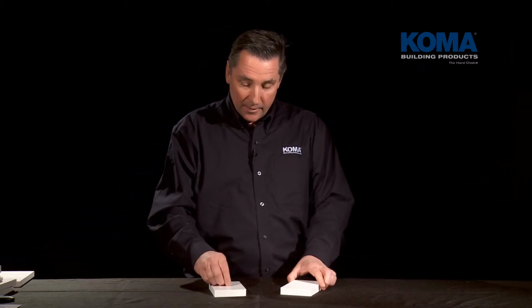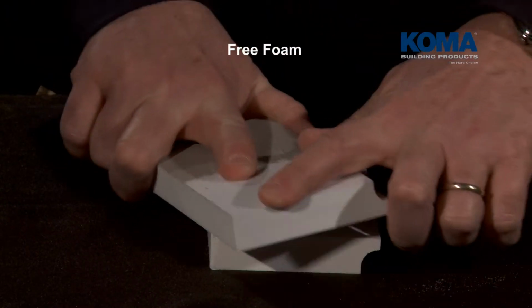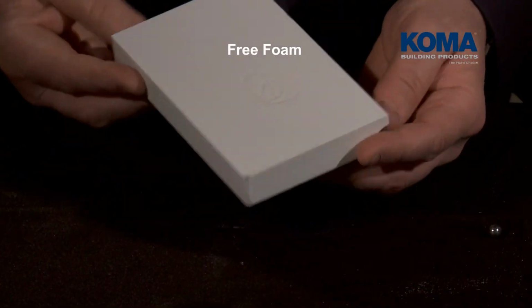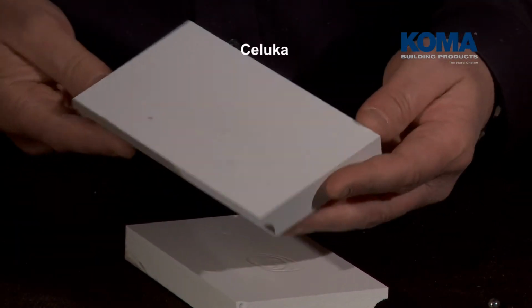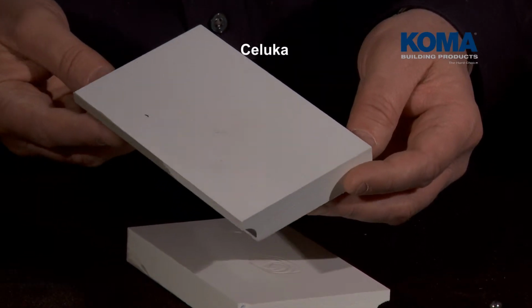Another area where these products can get messed up is simply transporting them to the job site. This little bearing is going to represent a rock that might be in your pickup truck. You can see that there's a mark caused by the bearing on the freefoam board. On the Celuka board, nothing. There's no problem whatsoever. The surface hardness saves the day again.